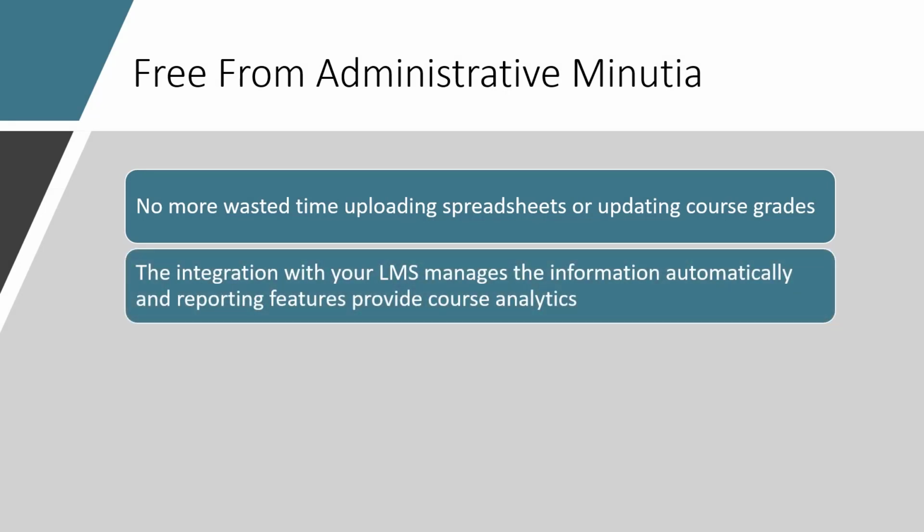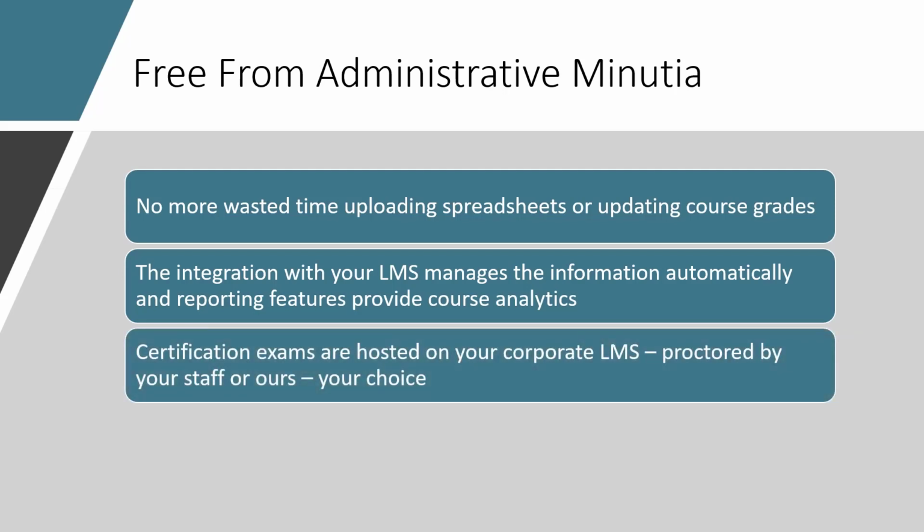By loading the course into the company's learning management system, all information is tracked for each employee, including their certification exam results. Additionally, personnel can take advantage of all the reporting features the learning management system offers, such as analytics to review learning metrics.